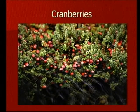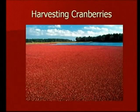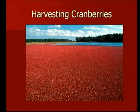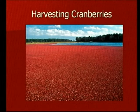Now, cranberries, I said the word bog. So what they do is they flood these bogs with water when it is time for harvest. And it's actually very beautiful to see. And here's a bog that now has all these cranberries floating on the water. Now, isn't that a cool way to harvest a crop? You flood, you get to go swimming kind of in your boots with the cranberry harvesting.